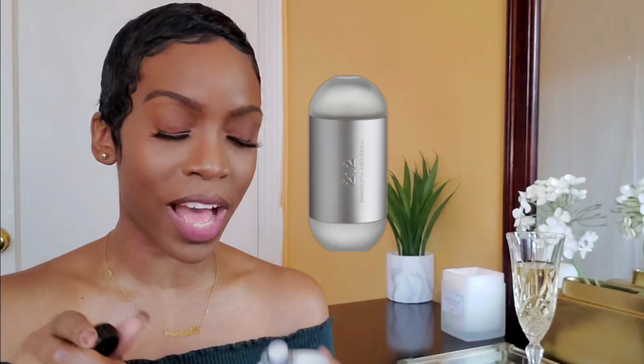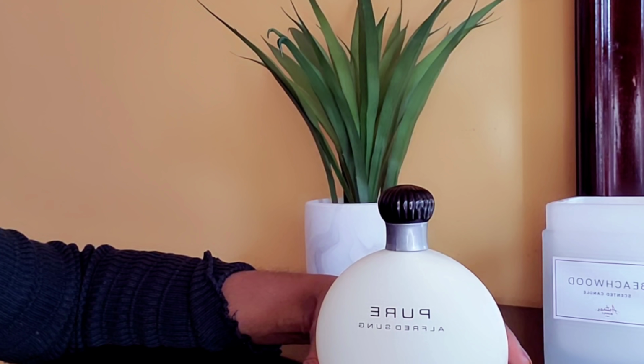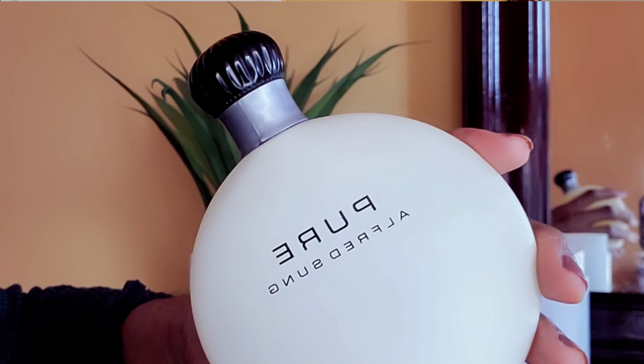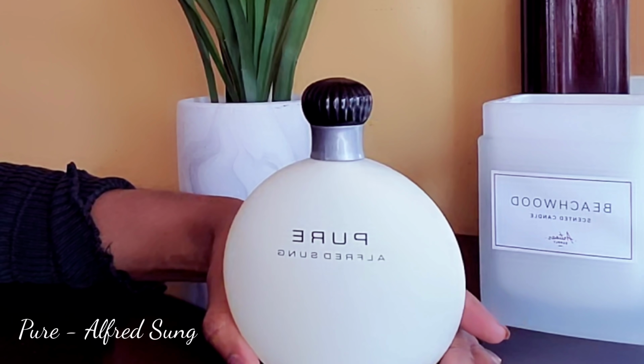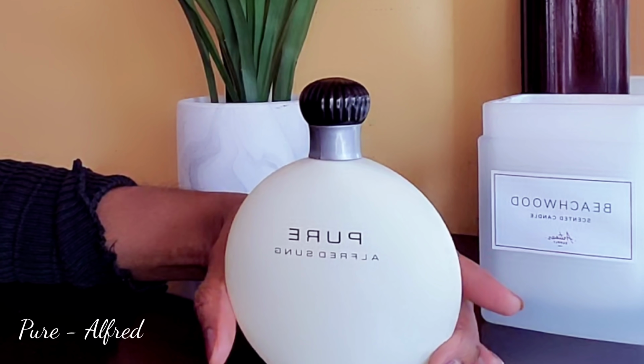You know what it reminds me of? It reminds me of the original 212 by Carolina Herrera. It really does. Let me just emphasize how fresh and clean and soapy this smells. It smells so icy. It smells a little metallic, and when I say that, I mean it in the best way possible. I think that's what makes this fragrance so unique smelling. That icy feel that you get is just so amazing.